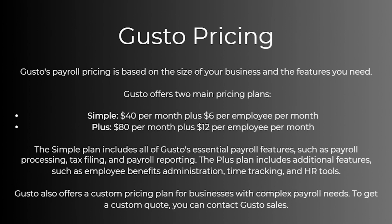How is Gusto priced? Gusto's payroll pricing is based on the size of your business and the features you need. Gusto offers two main pricing plans. Simple, which is $40 per month, plus $6 per employee per month. And then there's Plus, which is $80 per month, plus $12 per employee per month.